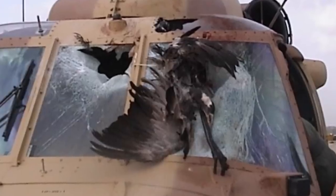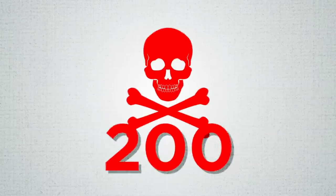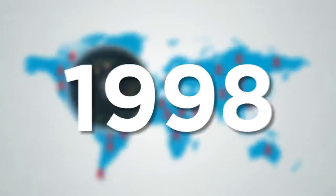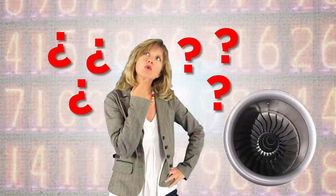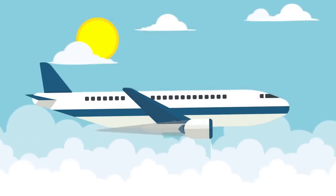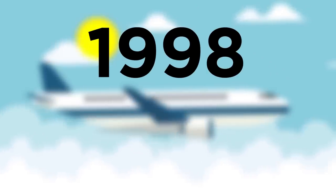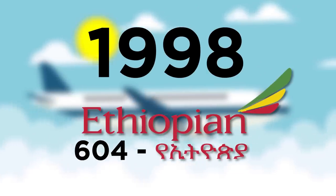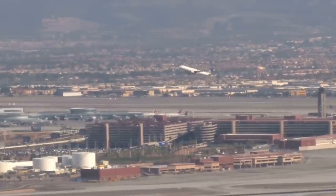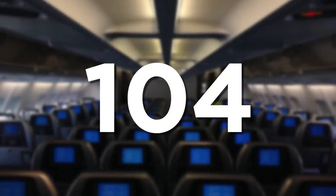There's also sadly a cost in terms of human lives, as 200 people have died worldwide by being sucked into an engine since 1988. Imagine how high that number could potentially be without those spirals. One of the worst plane accidents caused by a bird strike to its engine was the 1988 crash of Ethiopian Airlines Flight 604. The plane was less than a year old when it took off for its second leg of a domestic flight with 104 people on board.